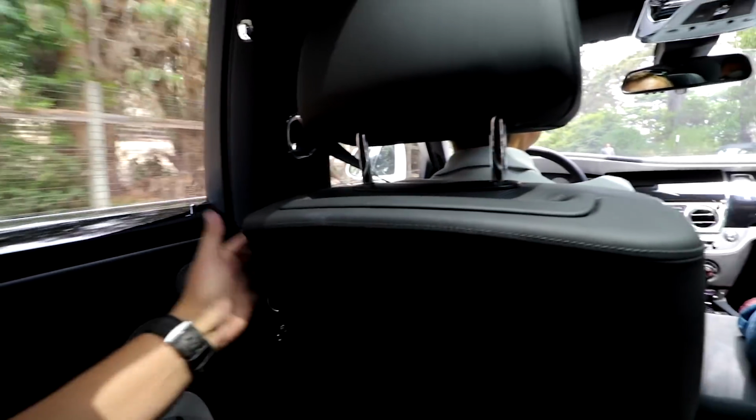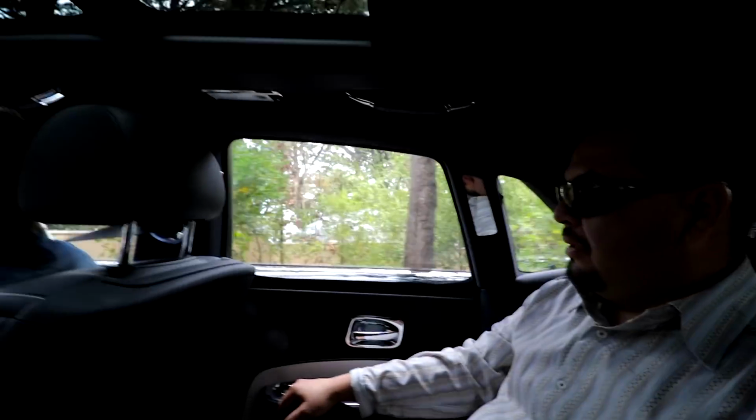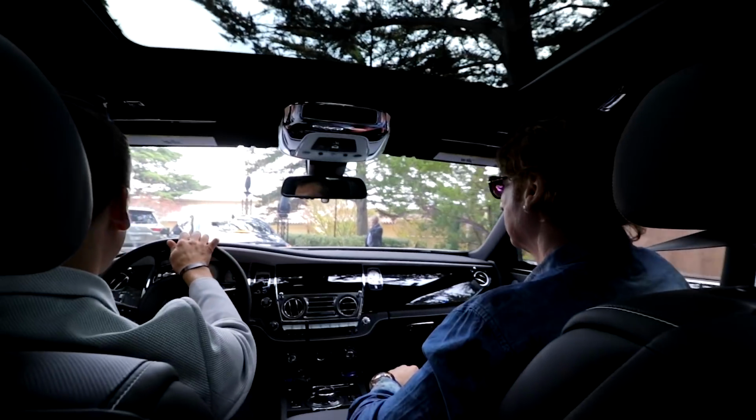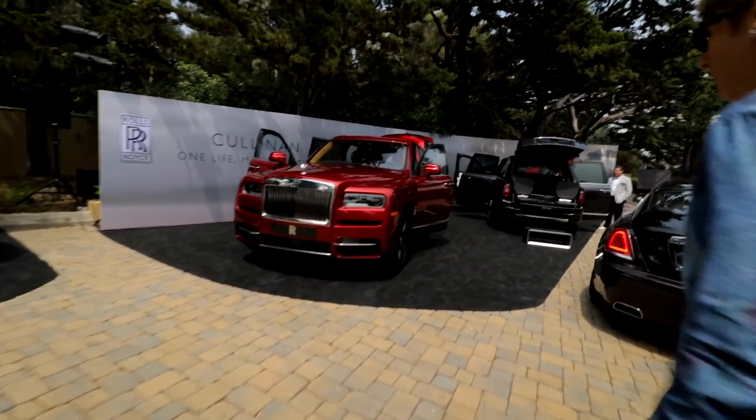This doesn't have monitors in the seats, does it? This one, no. You'd see them in the back. Yeah, I was going to say. This is a poverty spec one. This is the shuttle spec. This is the Avis spec. So here's the Cullinan. Let's have a look at it. There's nobody here.